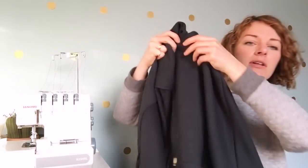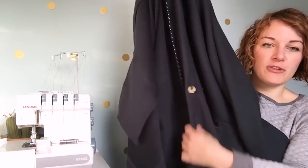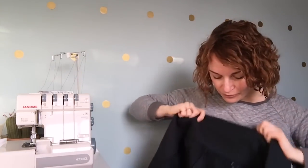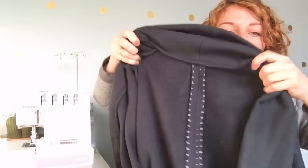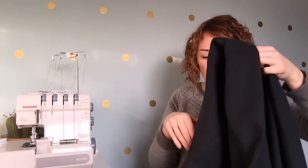I will say, I know I've seemed like I've made loads, but I'd made this already before, and actually this is super fast to make. So this is it. I'll show you. It's really simple. It's got these pockets here. I put one button on the front. I had some bias binding left over from another thing I did, so I bound the centre back seam. It's just a really snuggly cardi. I'm just really happy with it.